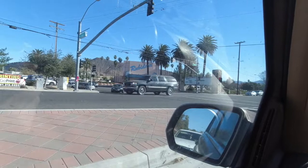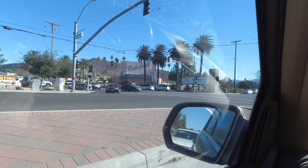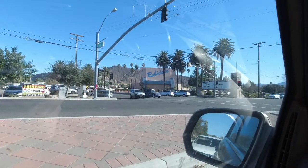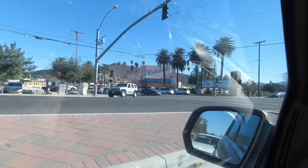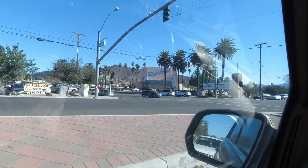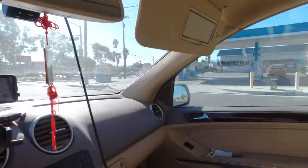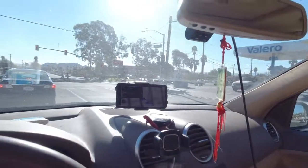Actually, they're open Wednesday, Friday, Saturday, and Sunday. If you want to check out this swap meet, make sure it's a Wednesday, Friday, Saturday, or Sunday. And I believe they're open around 7 o'clock up to 3 o'clock in the afternoon. And around here, there's gas stations, two gas stations, some restaurants.